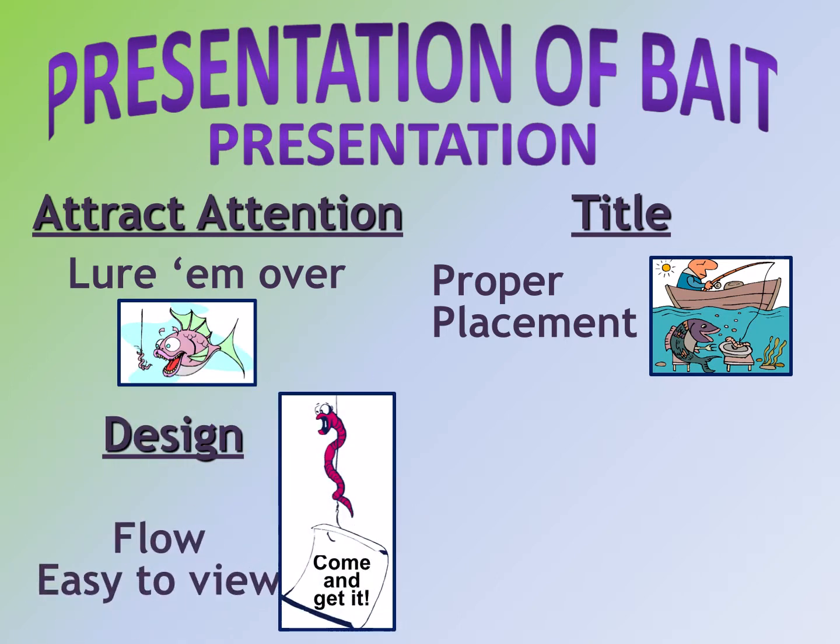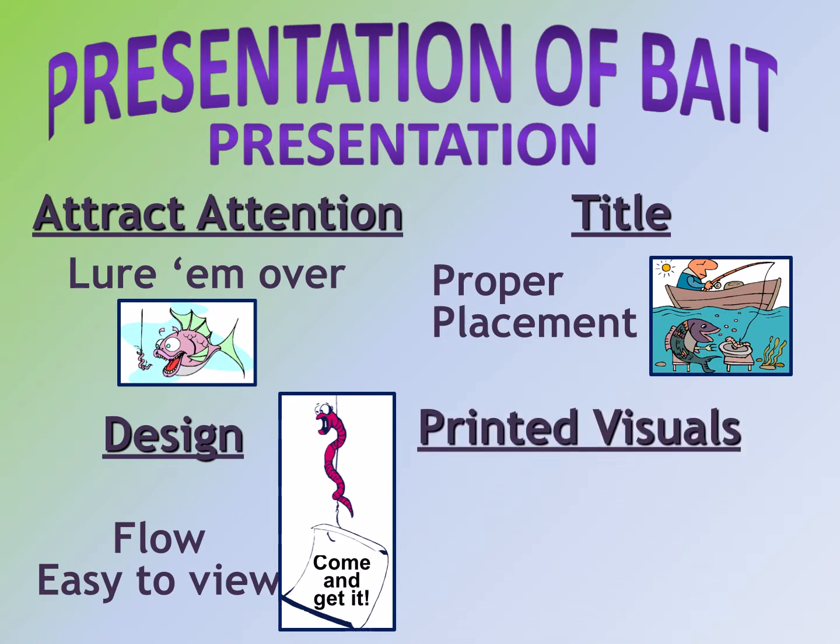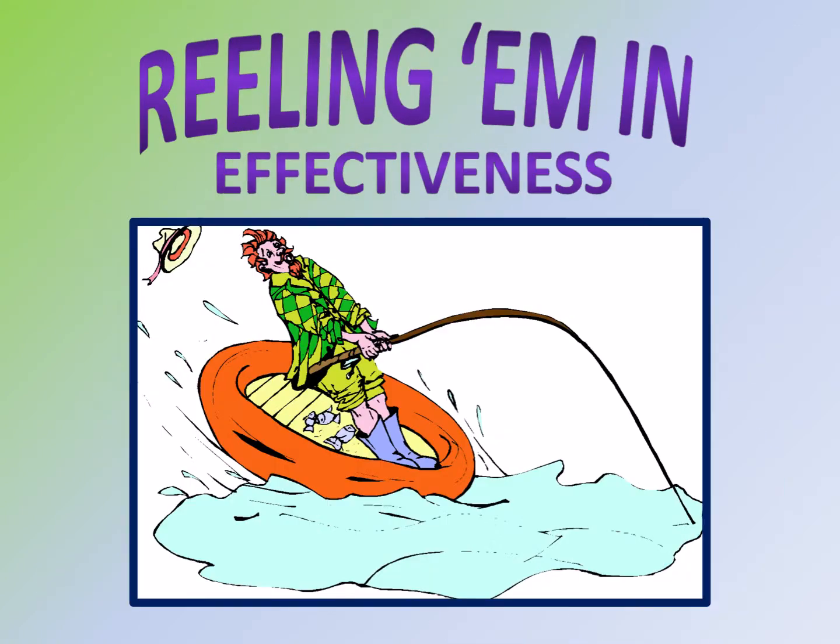When choosing colors, use complementary colors or contrasting colors. Keep it to 2 to 3 colors, such as a background color, a text color, and a highlighting color. Pay attention to size and placement, and that the visuals are easy to read, and it's a clear and concise message.